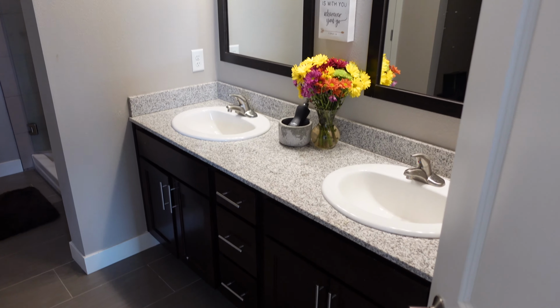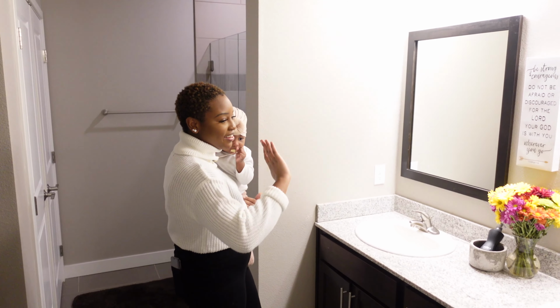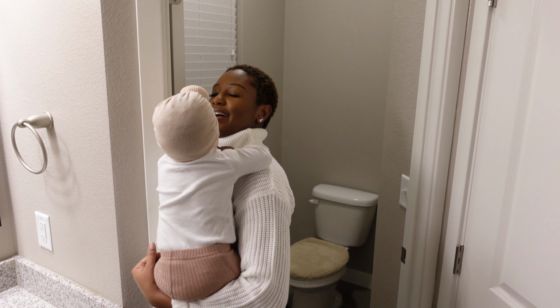Something that I know I'm going to miss in our new home is definitely going to be the double sinks. Behind the sinks over here is actually a toilet. I like that it's tucked away and by itself in this area instead of being out in the open. You know, you could do your little dupe in private and close the door. You did not have to see that.